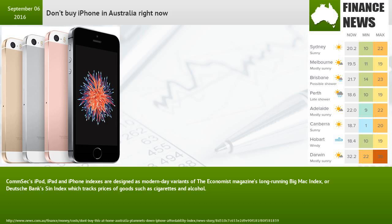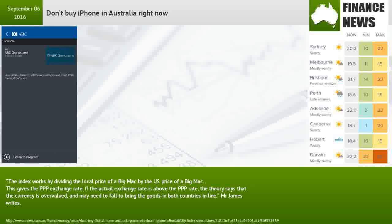ComSec's iPod, iPad and iPhone indexes are designed as modern-day variants of The Economist magazine's long-running Big Mac Index, or Deutsche Bank's SIN Index, which tracks prices of goods such as cigarettes and alcohol. The index works by dividing the local price of a Big Mac by the US price of a Big Mac. This gives the PPP exchange rate. If the actual exchange rate is above the PPP rate, the theory says that the currency is overvalued and may need to fall to bring the goods in both countries in line.